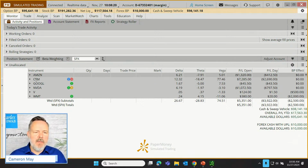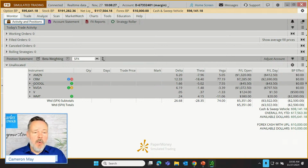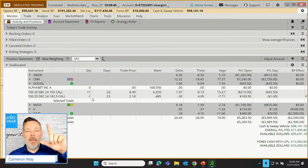So we have Amazon, we have Salesforce, a little bit more cooperative this week, but retracing today. With Alphabet, we have the 165 long call that we purchased some time ago, and we've sold against that a 182.50 short call. Now, these both have the same expiration. So really what we have here is a bull call vertical. We just like the stock to go up as far above 165 as possible, maybe even going above 182.5.